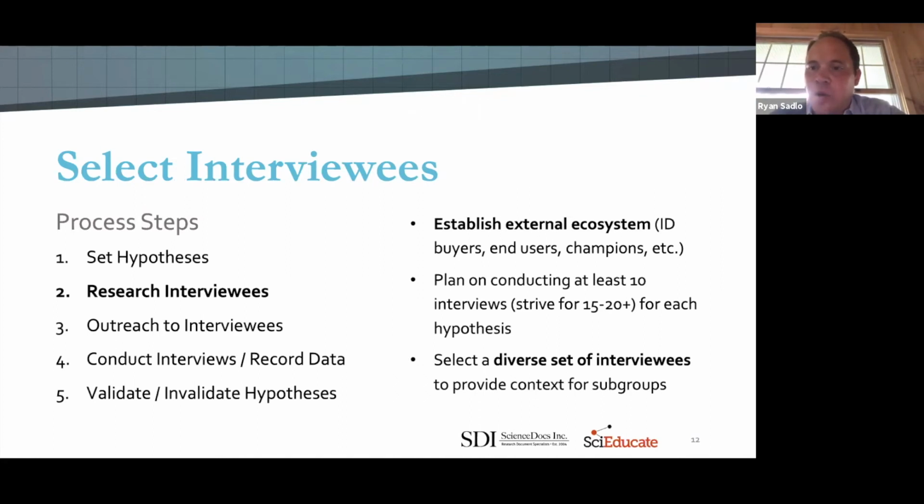And I think a really important first step in doing this is establishing what I call an external ecosystem. We want to understand who's going to buy this? Whose budget is this coming out of? Is this coming out of, let's say, procurement within the hospital?